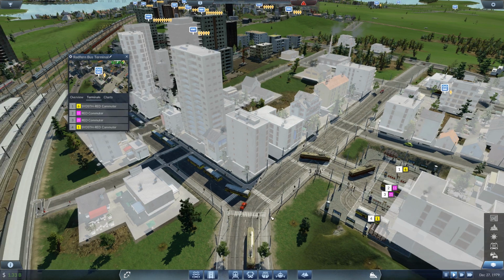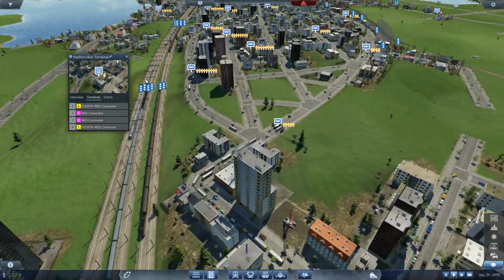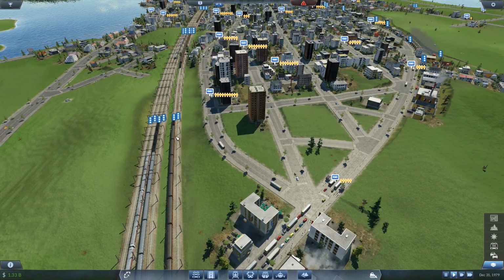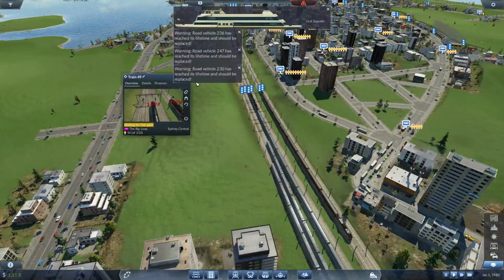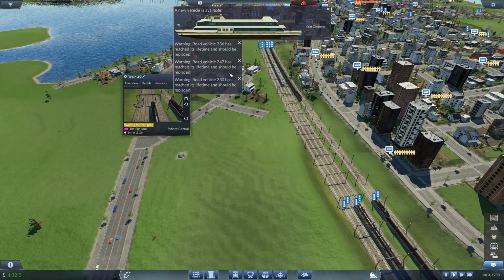Okay. Looks like we've already cleared up a little bit of our backlog. That's fantastic. I can't believe it. I think we've actually fixed stuff. Whoa. Okay, so the Graf Zeppelin ferry. Actually, that's something we haven't looked at in a while.